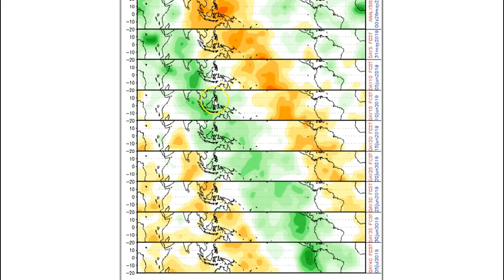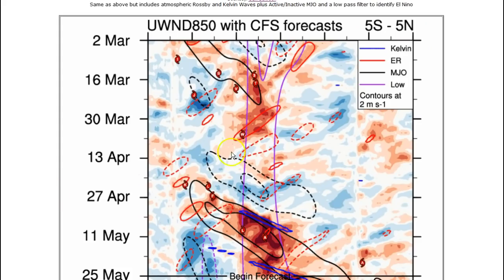So the Pacific, again, from, we'll say, mid to late June into middle of July, and after that, then another inactive phase starts setting up. And yet another MJO forecast and hindcast.